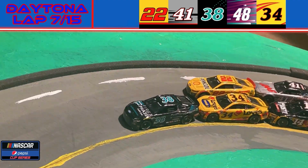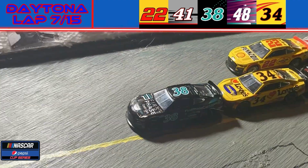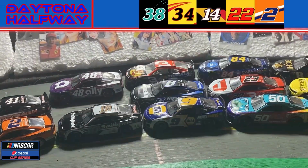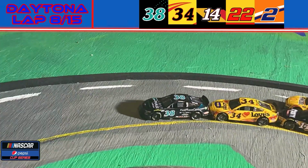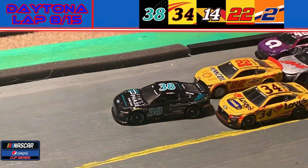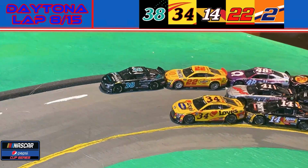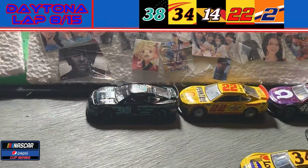Todd Gilliland is running away with the lead here, starting to pull ahead just a little bit with help behind him from his front row teammate, Michael McDowell in the 34. And that is the halfway break. No break, we keep running, but the 38 scores the halfway mark as the leader. Joey Logano is trying to recuperate a run for the middle, and that's a huge block by the 38. Lucky he didn't get turned off the 22's nose as they rock the high lane now. The 34 is still down on the bottom.